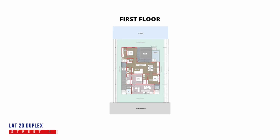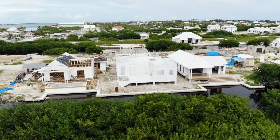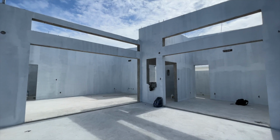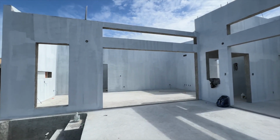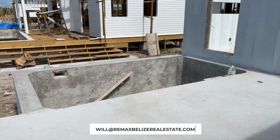Moving along, you have one of the Latitude 20 duplexes. This is being built out of concrete. This is a modern design. There are some other Latitude 20 homes that are entering, I guess, the option list for Mahogany Bay. So if you do want to look at those, shoot us an email. We'll put my email up at this point so you can take a look at it.